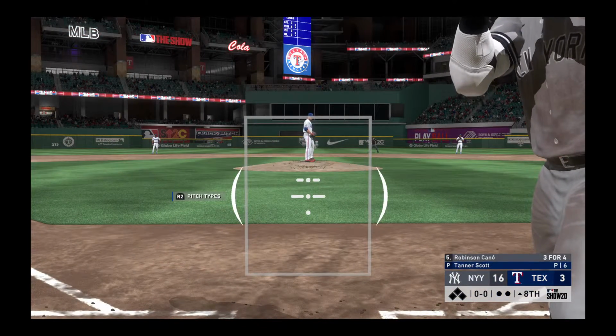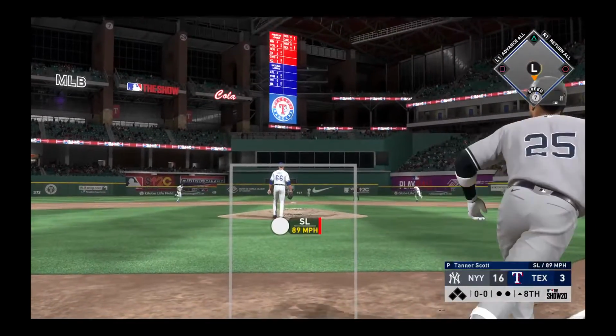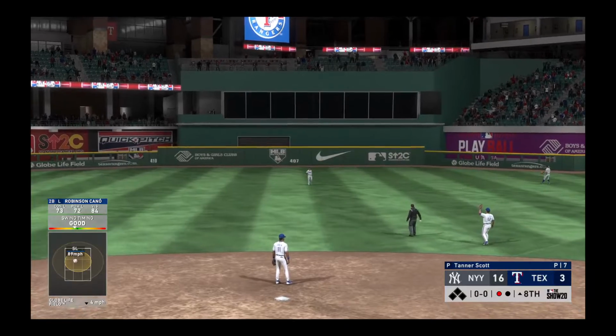Here's Robbie Cano now. Cano waits on the first pitch. Line drive to center field. Victorino's there to make the catch for out number 1.